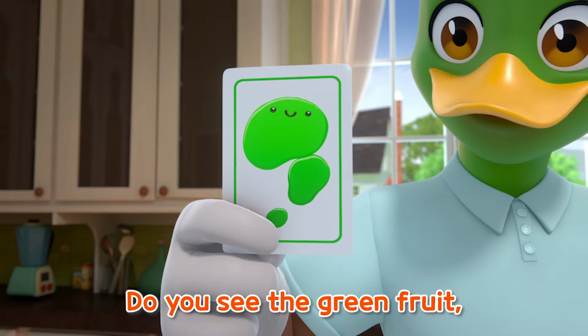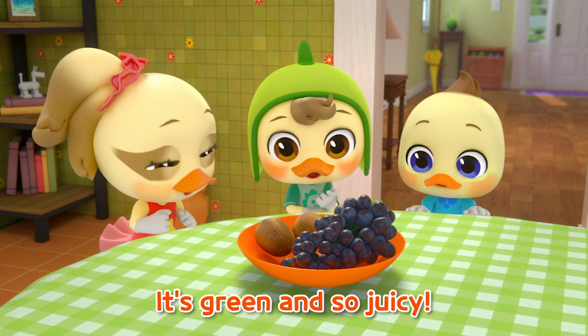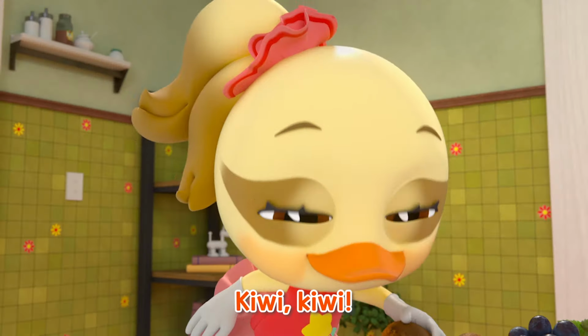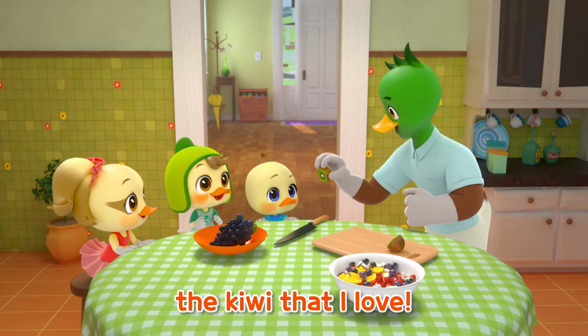Do you see the green fruit? Green fruit, green fruit. Do you see the green fruit? It's green and so juicy. Yes, this is the green fruit. Kiwi, kiwi. Yes, this is the green fruit. The kiwi that I love.